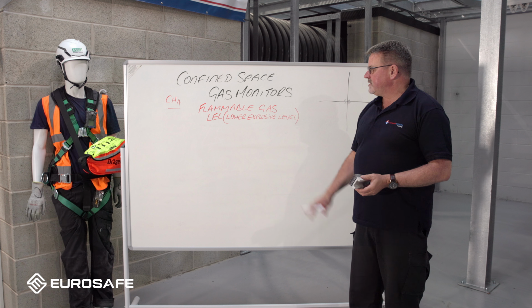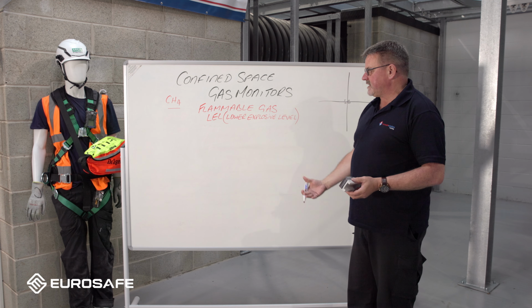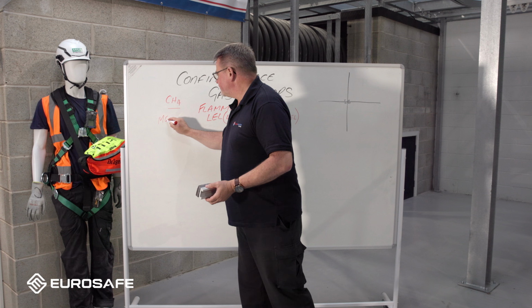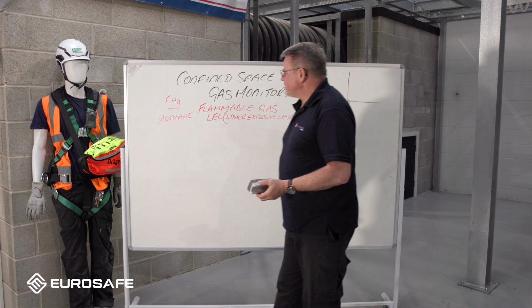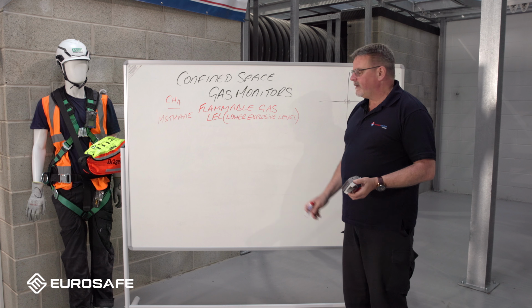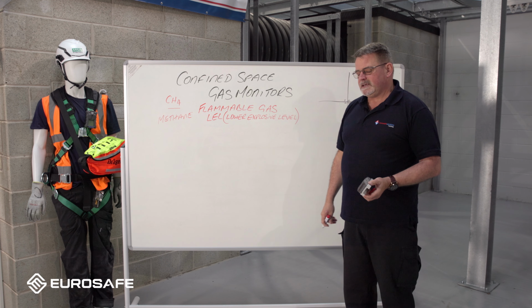Today we're talking about confined space gas monitors, and in particular our flammable gas. On a standard 4 gas monitor we have CH4, and CH4 is methane. We get told on our gas monitor that methane will alarm at 20%. What does that mean? It means at its lower explosive level it will alarm.